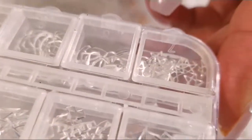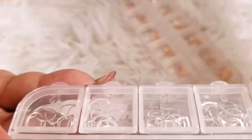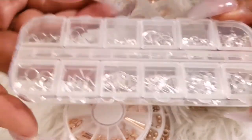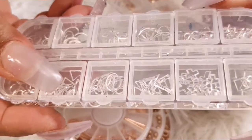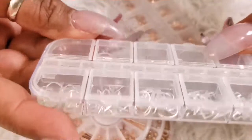But this is a pack of silver crosses and squares and, you know, a bunch of little hollow shapes, triangles, teardrops, different size squares, because this is a big square here, and then it's a tiny square on this side, some triangles over here, stars. So it's a bunch of different shapes in here.